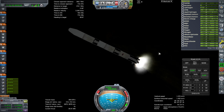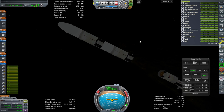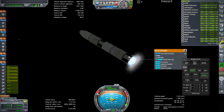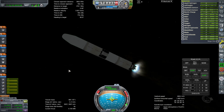Okay, center engine cutout. Not that we have a whole lot left. This was set up to Apollo 11 standards, so it's possible that we could be carrying more fuel than what we have here. This is just Apollo 11 standards. And let's couple. I think we're high enough to get rid of the fairings as well.